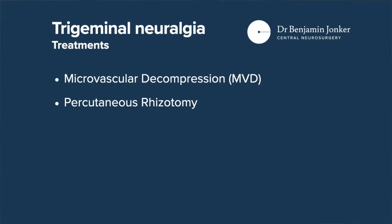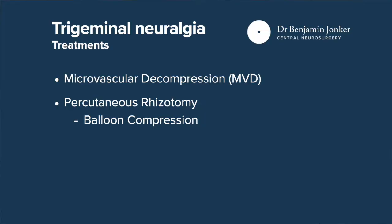Another option for treatment of trigeminal neuralgia is something called a percutaneous trigeminal rhizotomy. It's a bit of a mouthful. What this involves is passing a needle through the cheek up towards the base of the skull where the trigeminal nerve is coming through and actually inside the base of the skull. Something is then done to deliberately cause a measured degree of injury to the trigeminal nerve. And this might take the form of a balloon. So we do balloon compression of the trigeminal nerve.